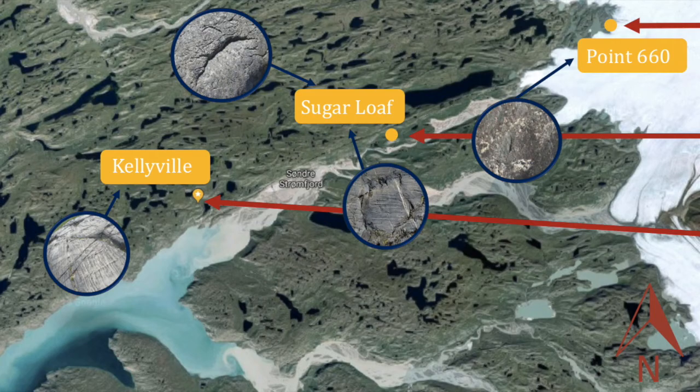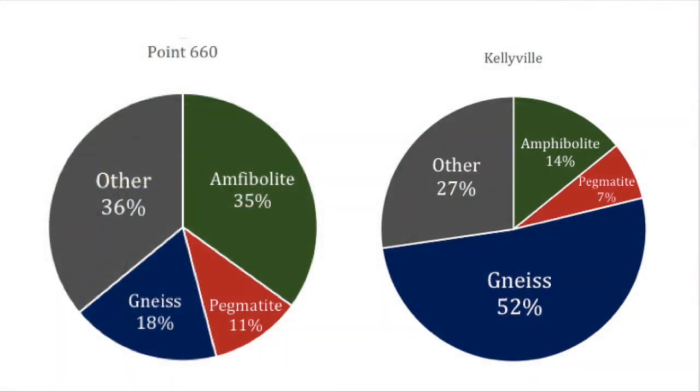We also wanted to know if it was the same glacier that created the different moraines. As we see on the pie charts, there was 52% gneiss at Kellyville compared to 18% at Point 660. Another noticeable difference is that there's double the amount of amphibolite at Point 660 compared to Kellyville. We also saw that the gneiss at Point 660 contained garnets and that lichen could be found on the rocks at Kellyville.